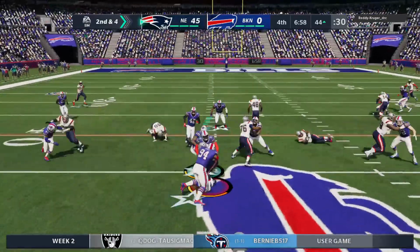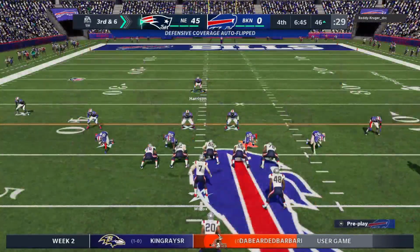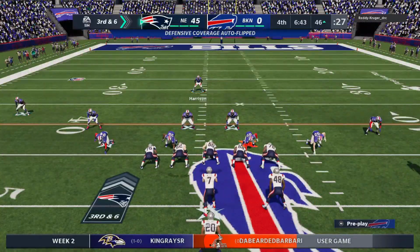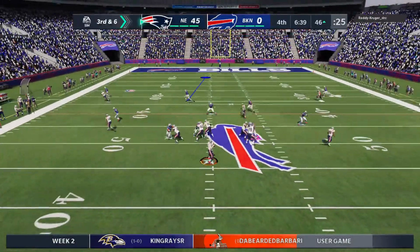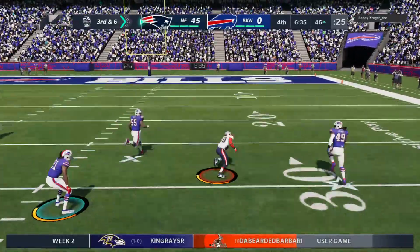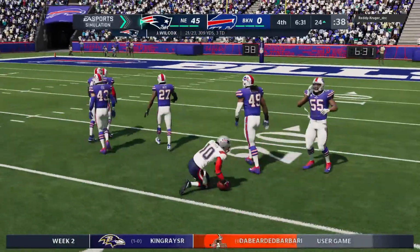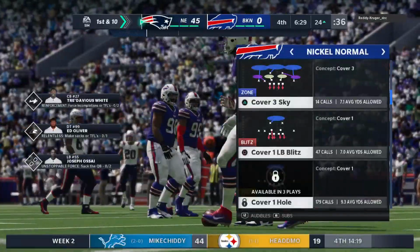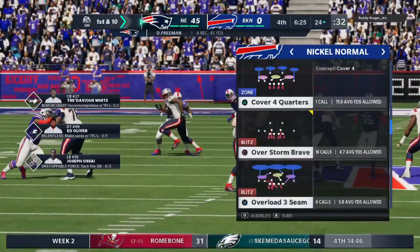Gonna run again here with Pollard. And he is met in his tracks behind the line of scrimmage. A loss on that play, and now 3rd down gets tougher. 3rd and 6. Over the middle, complete. It's Freeman. And he goes down, but not before getting this inside the 25. Last play, they got stuffed at the line. Different story here, over 20 yards. 1st down, New England.